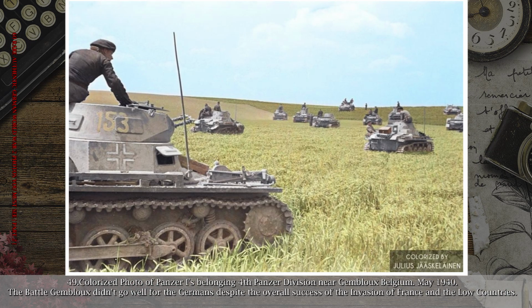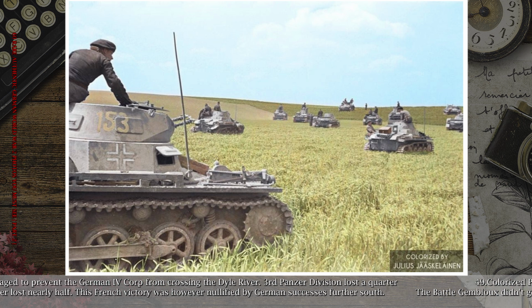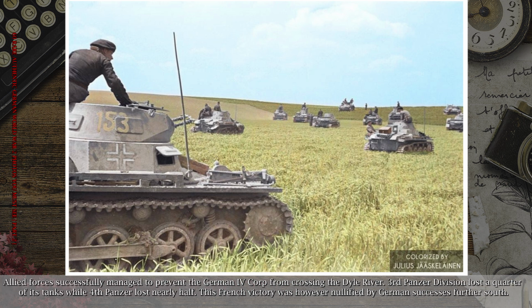49. Colorized photo of Panzer Is belonging to 4th Panzer Division near Gembloux, Belgium, May 1940. The Battle of Gembloux didn't go well for the Germans despite the overall success of the invasion of France and the Low Countries. Allied forces successfully managed to prevent the German IV Corps from crossing the Dyle River. 3rd Panzer Division lost a quarter of its tanks while 4th Panzer lost nearly half. This French victory was however nullified by German successes further south.